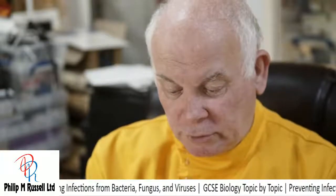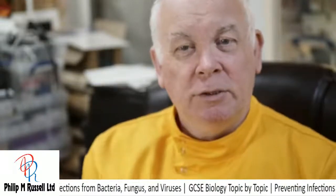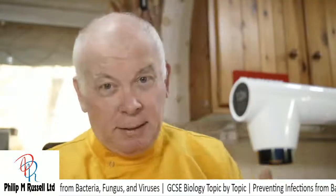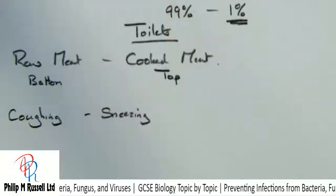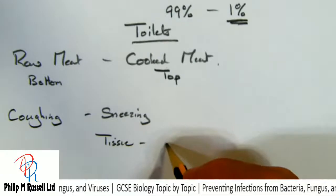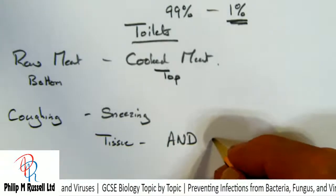Then what else have you got? Wash your hands as soon as possible, as soon as you can actually do something. Picking up these viruses, these bacteria, fungal infections, they're all around us in the air, as Louis Pasteur showed us. So coughing and sneezing, then we need to use a tissue and then wash your hands.